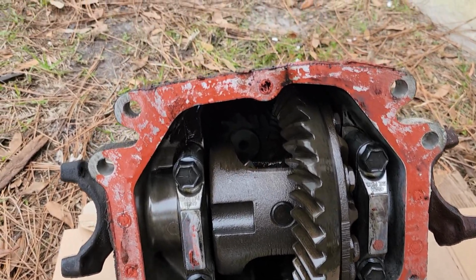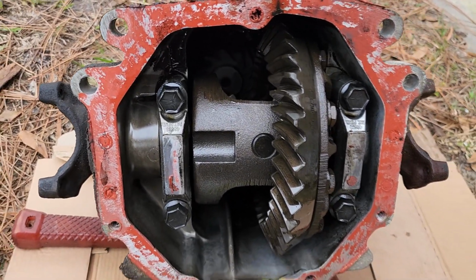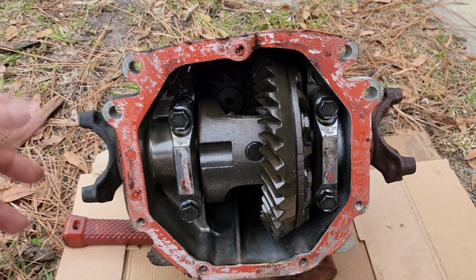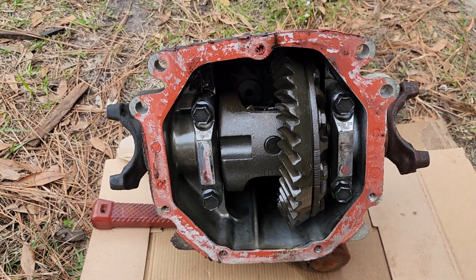So what we're going to do is we're going to clean this up. We'll clean up all the gasket material around here. I don't see any reason why we can't reuse this, and we can only hope our gearbox looks very similar on the inside. So let's go ahead and clean this up, reseal it. We can get it back in the car. And once we get our pan gasket, we'll be set to try and run this car.